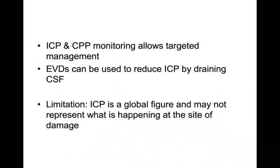So ICP and cerebral perfusion pressure monitoring allows us to target management to those parameters. If you use an EVD rather than the bolts, you can also actively reduce ICP by draining CSF, and even very small amounts of CSF drainage will reduce ICP quite significantly. That's because if you're on the upper parts of the Monro-Kellie curve, very small changes in content make for big changes in pressure.